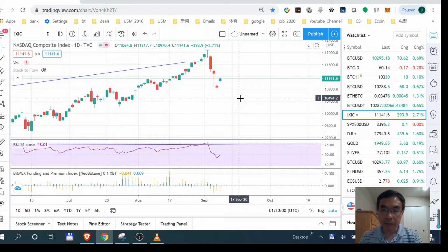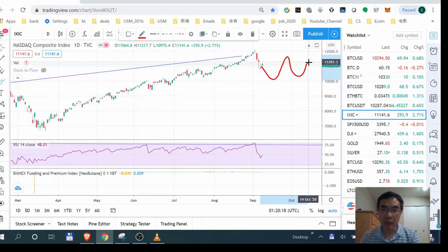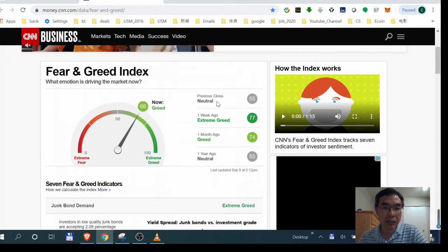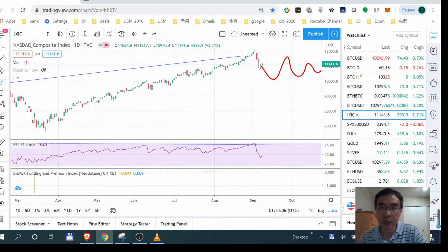This is the Nasdaq. As I mentioned before, I don't expect the stock price to plunge as much as in March. What I expect is a midterm consolidation, something like going down and then up, and forming a new bullish pattern. The reason I believe this might happen is because right now, take a look at the fear and greed index. There are about 30 to 40% of people who are afraid the price might plunge just like in March. This is why they are not in the market.